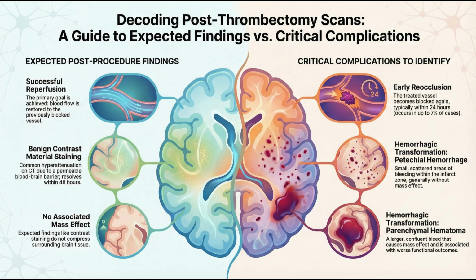And what about damage to the big arteries in the neck themselves as the devices travel through? Iatrogenic dissection, a tear in the vessel lining, is reported in up to 4% of cases. It's actually more common in these extracranial neck vessels than inside the brain, usually caused by the physical maneuvering of the devices. These injuries need close management, sometimes even a stent to stabilize the flow if the tear is large.